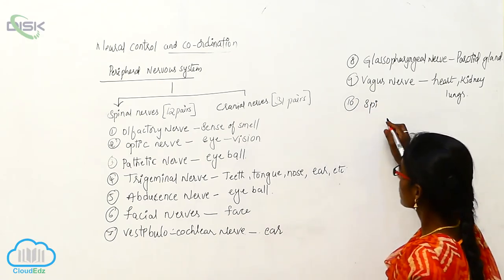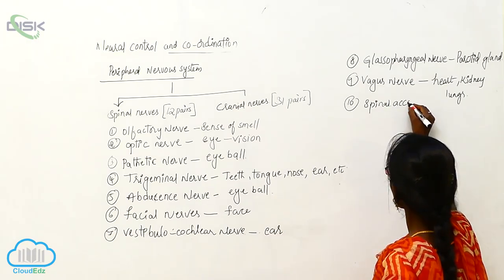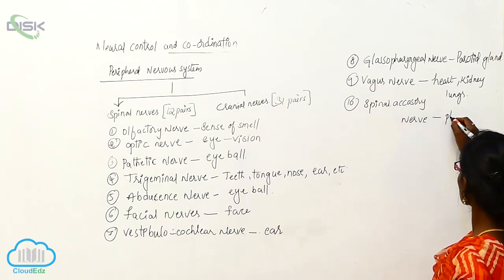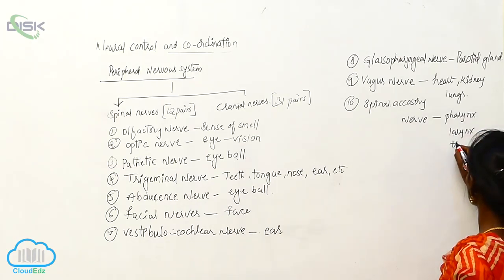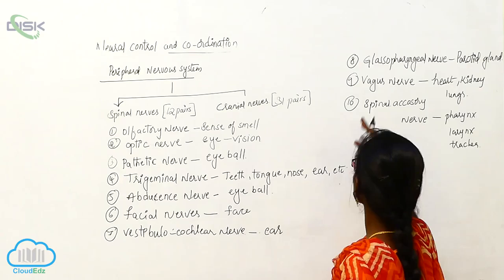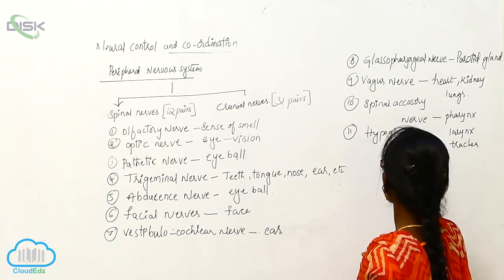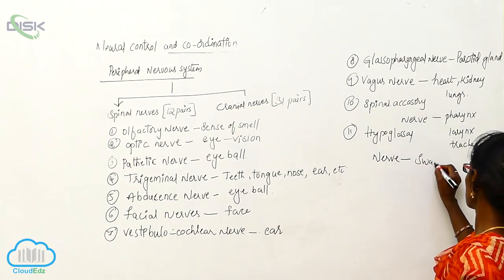After that, the spinal accessory nerve. It controls the pharynx, larynx, trachea. And the 11th one is the hypoglossal nerve. It controls swallowing.